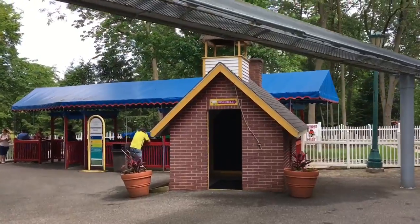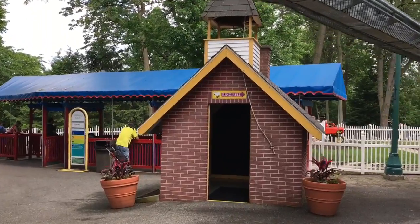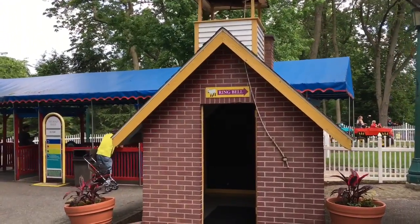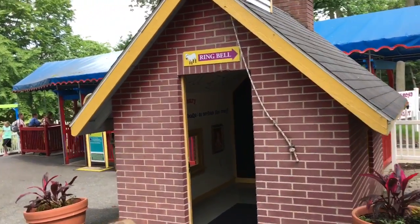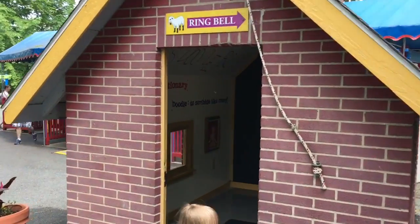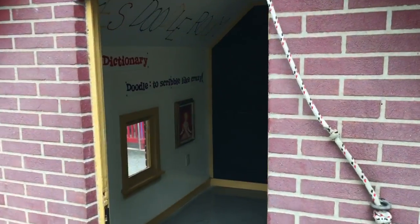This is another old-fashioned attraction that was here from the 60s and still surviving, the one-room schoolhouse, which are pretty common around these parts. The Amish still use them, and they've refurbished it quite a bit lately. And you can ring the bell. You gonna ring the bell?